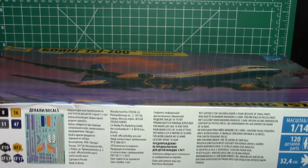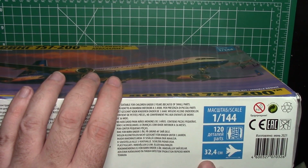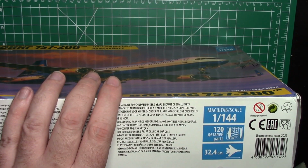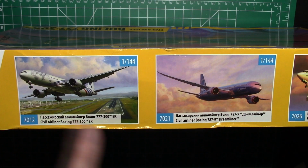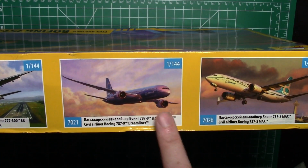Go around the box here. Got some colors here: Zvezda and Tamiya. Decals, again telling us it's going to be 32 centimeters long. I thought it'd be a lot longer than that, so that's a foot long. Go around the box, same pictures, and some other stuff in the series, which again are all great. So the 737-300 is a great kit. I built that one, but it's absolutely massive in terms of wingspan and length. We got the Dreamliner and we got the 737 Max. Again, all great kits. How they do these is like a box inside a box.